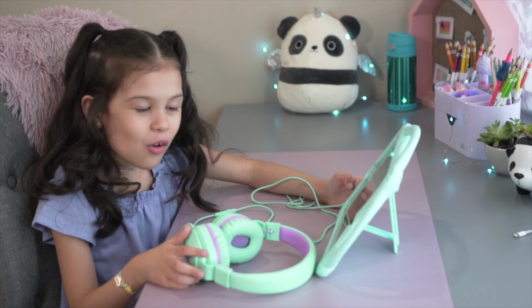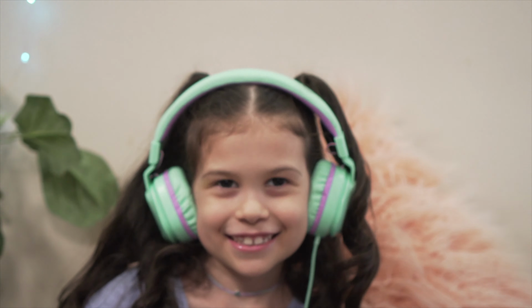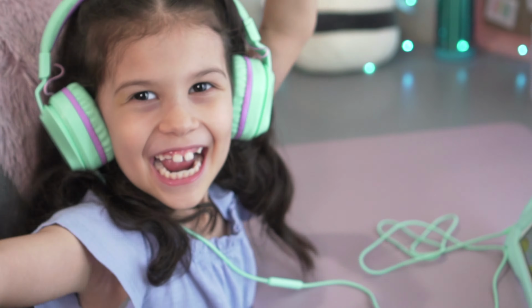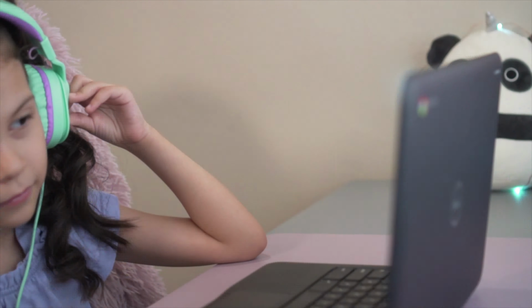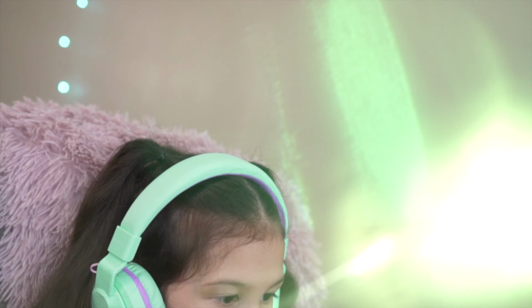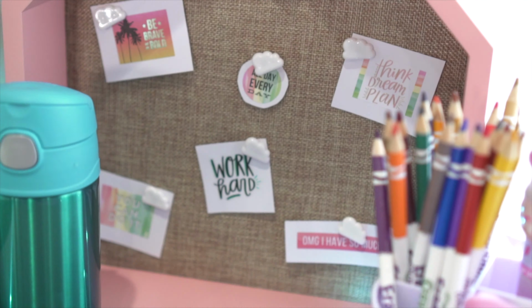I could hear, but I want it louder. Now I can really hear. Yeah, this feels good. I like the song. They work great with my iPad and they even match the case. They're perfect. These work great for my online school too. And they're super comfortable on my ears. I love them. Now, time for my jazz tour.